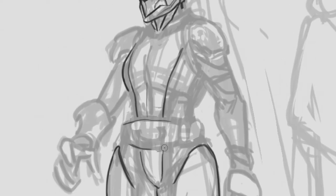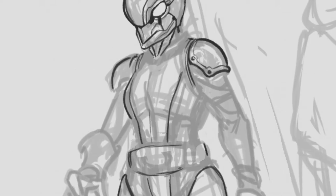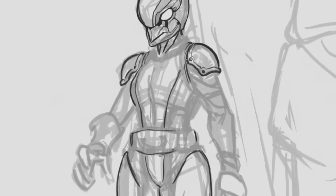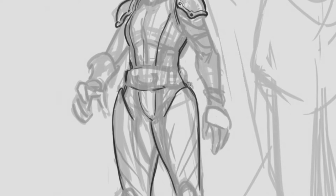So I wanted to give the impression that she's wearing a sort of leather jacket underneath the armor bits. So when it comes time to render the rest of the arms, you're going to see a lot of folds and stuff like that.